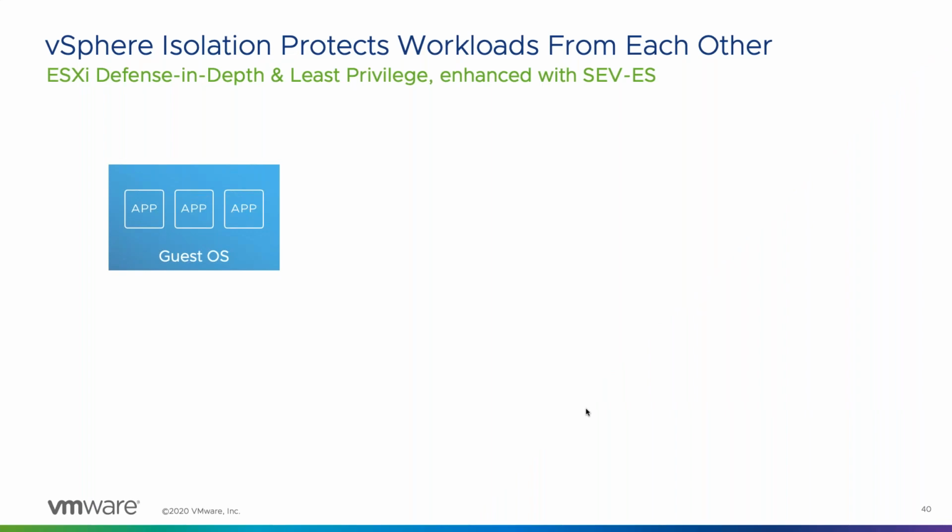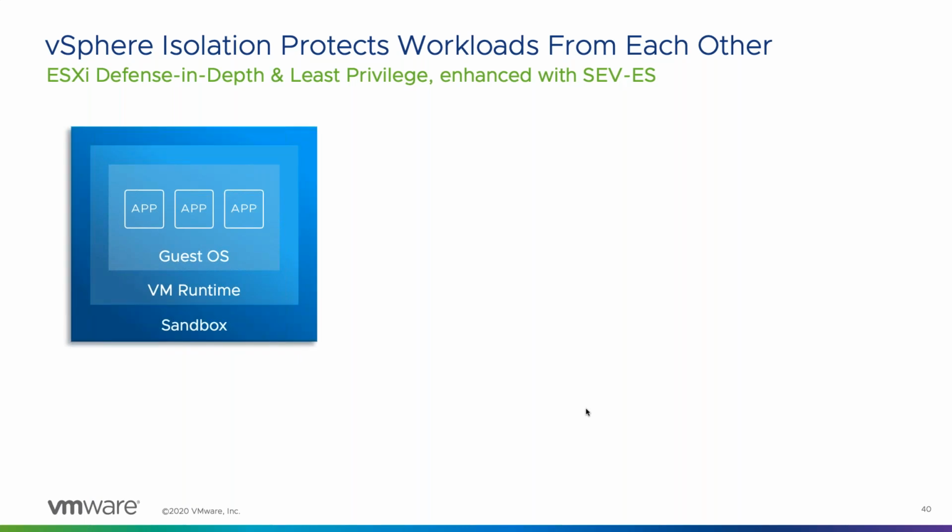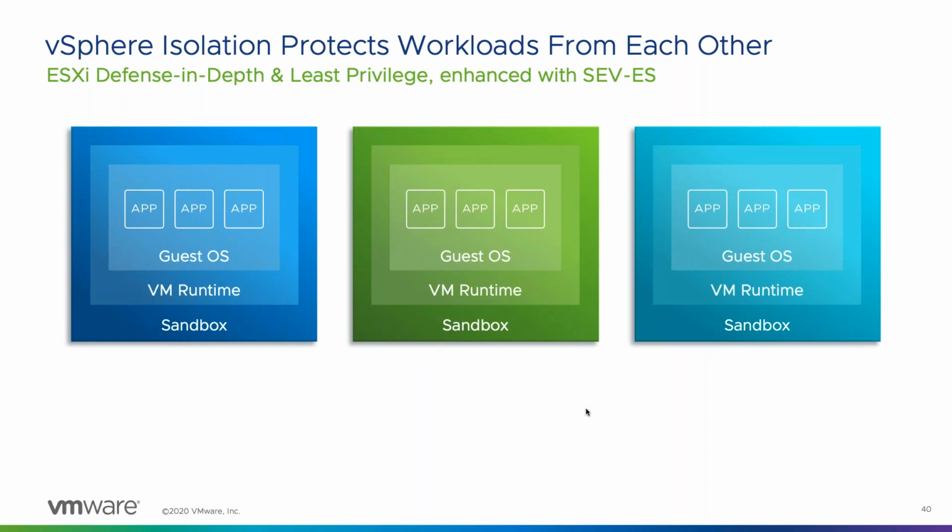If you look at virtualization security, we all know you don't need more security. It is already secure, right? Within the guest operating system, you have its own process protection and permission models. Then you have the VM runtime, or VMX, which is a form of isolation by itself. It's a process which runs in the ESXi that runs the guest VM. Around the VM runtime, we form the sandbox, a hardware layer for protection, separating the guest and the rest of the hypervisor. So these are all separations between workloads on the same host. Apart from that, on different hosts, we definitely have separation, right?